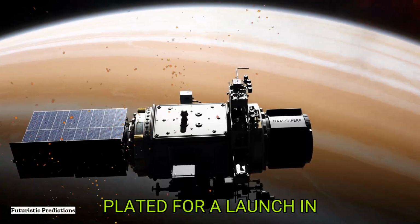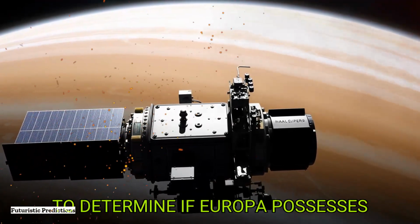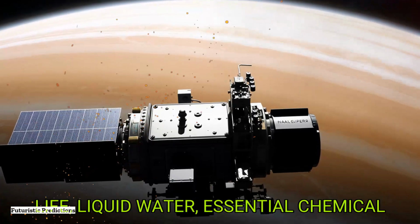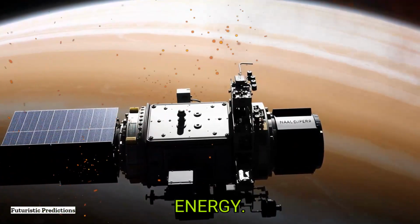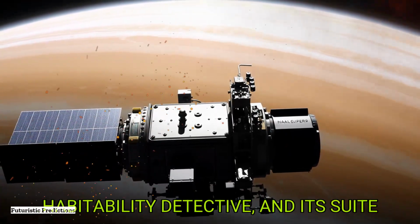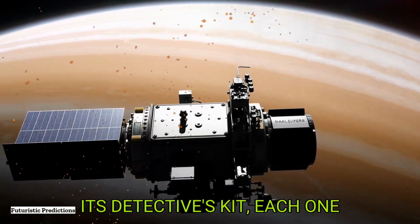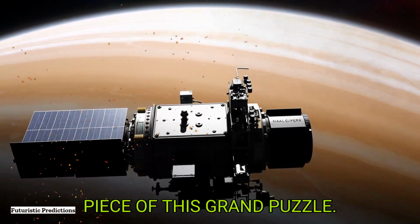Slated for a launch in 2024, Clipper's sole purpose is to determine if Europa possesses the three key ingredients for life: liquid water, essential chemical elements, and sufficient sources of energy. It is, in essence, a habitability detective, and its suite of 9 powerful instruments is its detective's kit, each one designed to answer a specific piece of this grand puzzle.